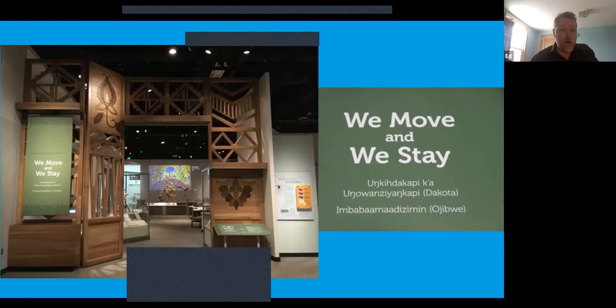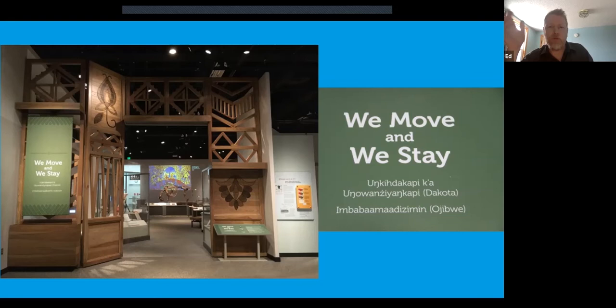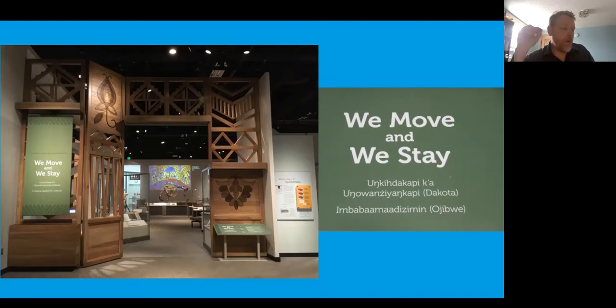The exhibit draws on the Science Museum's cultural collections, as well as purchases of new, contemporary artworks from Native artists in the region. We Move and We Stay features a beautiful and deeply meaningful array of objects and activities that were chosen by Jim and other advisors, really meant to be engaging, thought-provoking, inspiring. The major themes in the exhibit examine Indigenous resilience and innovation across art and traditions. The objects reflect deep time connections to Minnesota, to the land, to the landscape, to the starscape, that's shared by many Indigenous cultures in the region.